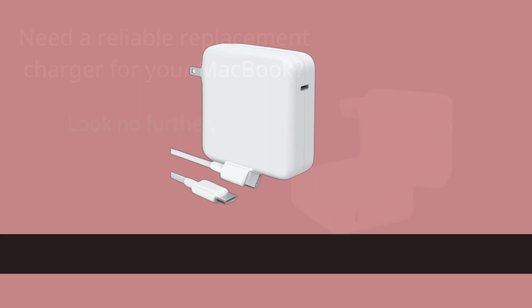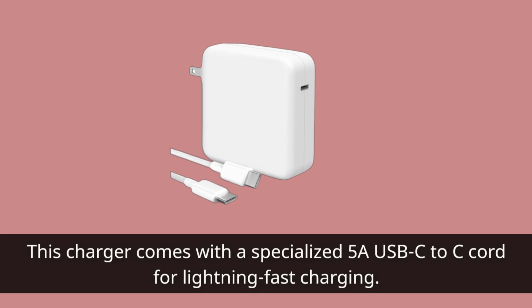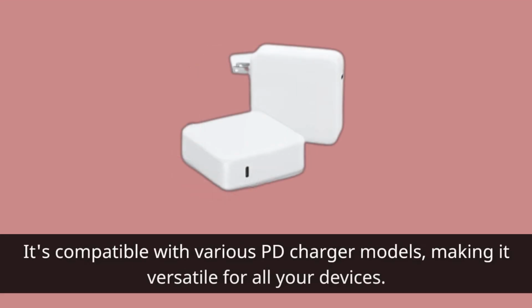Need a reliable replacement charger for your MacBook? Look no further. This charger comes with a specialized 5A USB-C to C cord for lightning-fast charging. It's compatible with various PD charger models, making it versatile for all your devices.